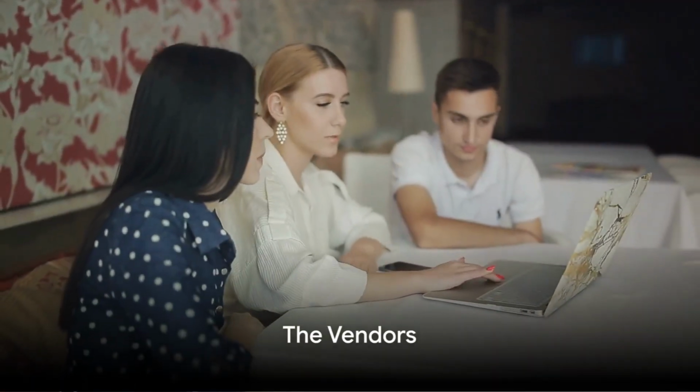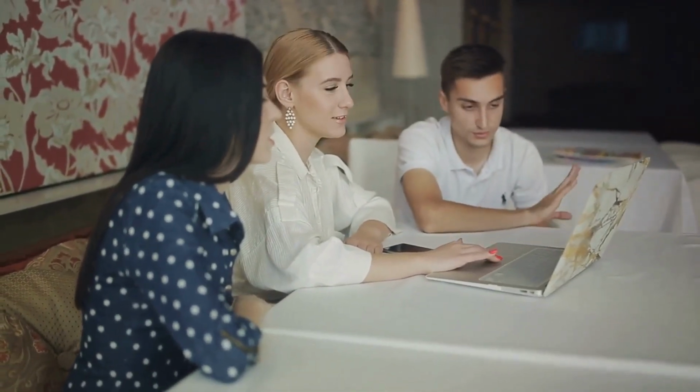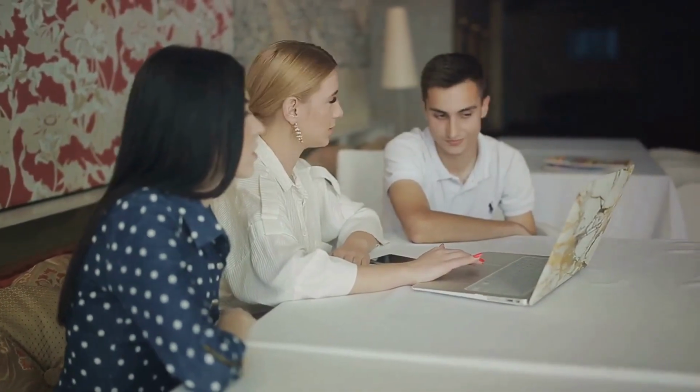Moving on to the vendors, the magic makers, the ones who transform your vision into reality. They are a crucial part of any wedding, and their early selection can make a world of difference.